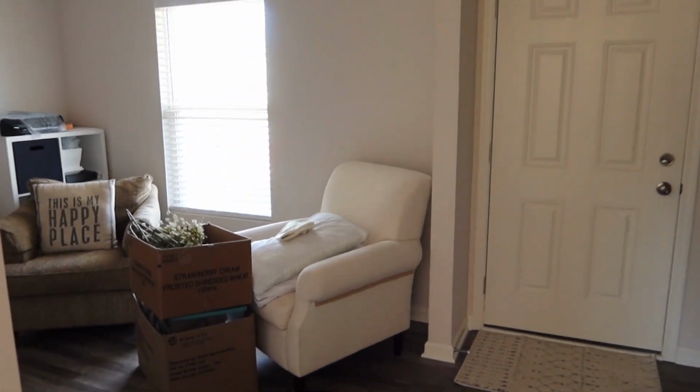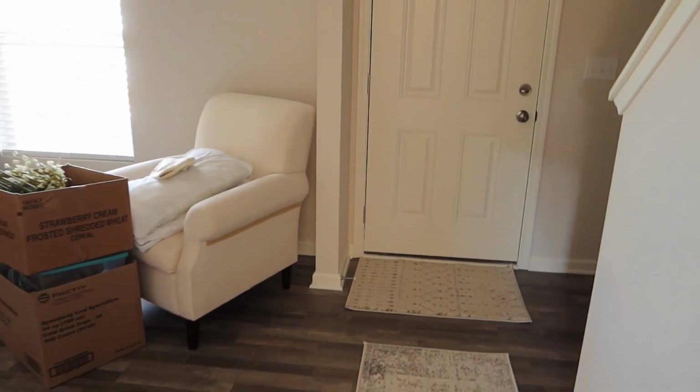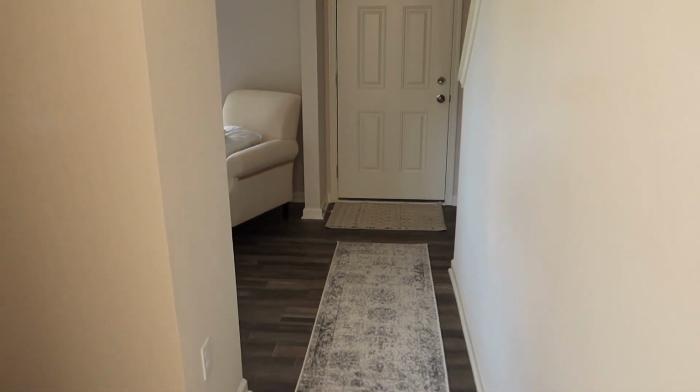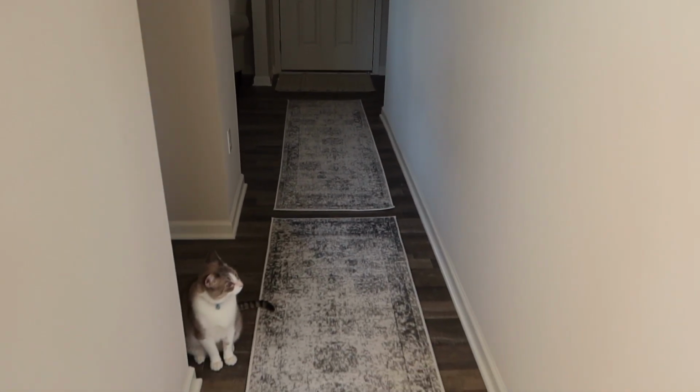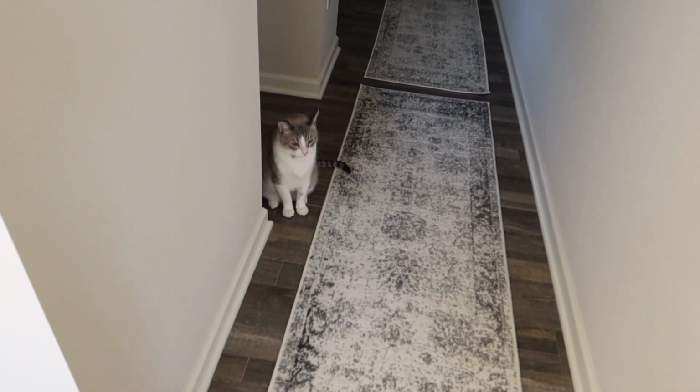So you're going to walk in, entryway, and right to the right there is my office / our classroom. And we're going to come down the hallway now, and right to your left is another hallway, and down that hallway, you guys, is just a cloak closet and our half bath.